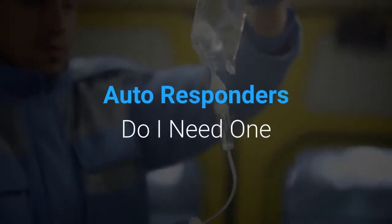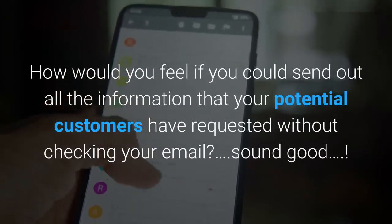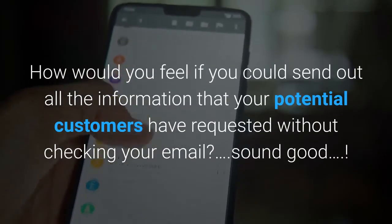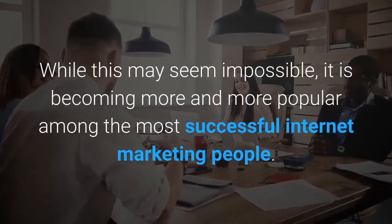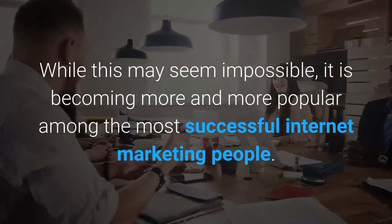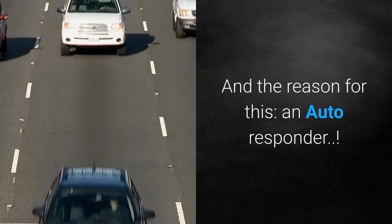Autoresponders. Do I need one? How would you feel if you could send out all the information that your potential customers have requested without checking your email? Sound good? While this may seem impossible, it is becoming more and more popular among the most successful internet marketing people. And the reason for this, an autoresponder.